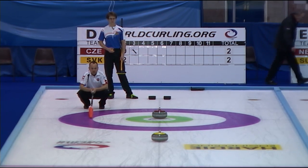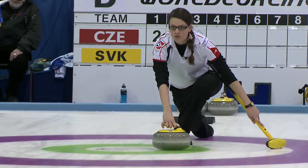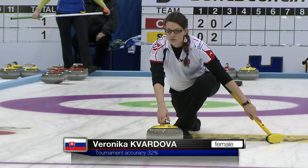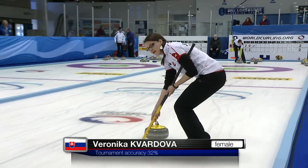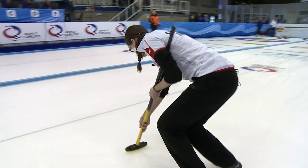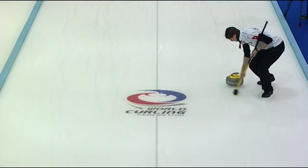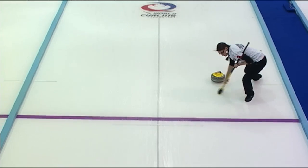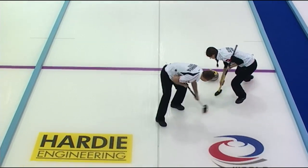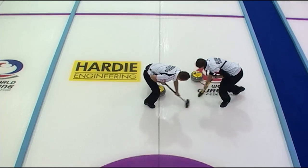So 2-2 the score after the second end. And the third end will begin with Veronika Kvárdová. She has an accuracy in this event so far of, which to be fair is only one game, 32%. So my goodness, she'll be looking to improve upon that.